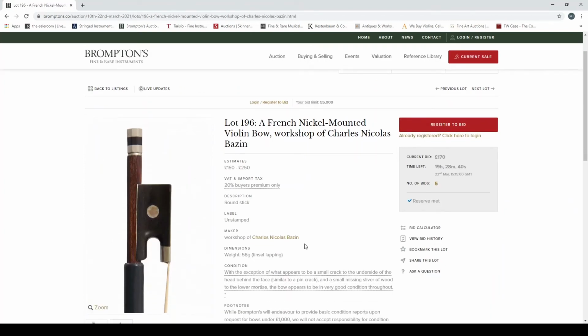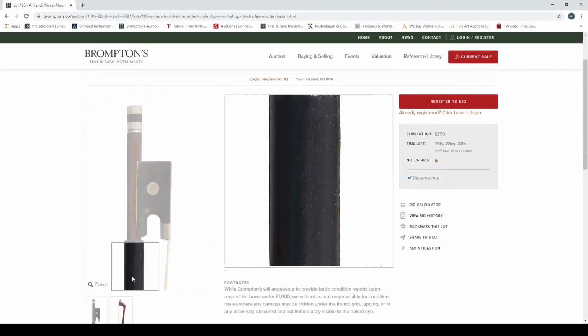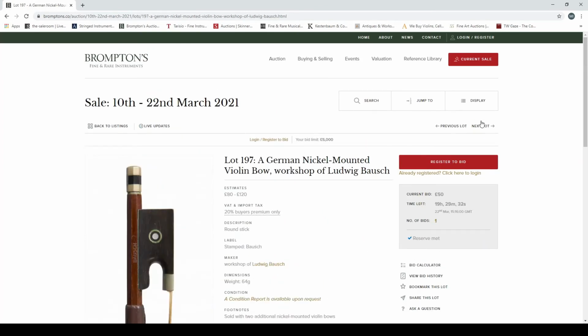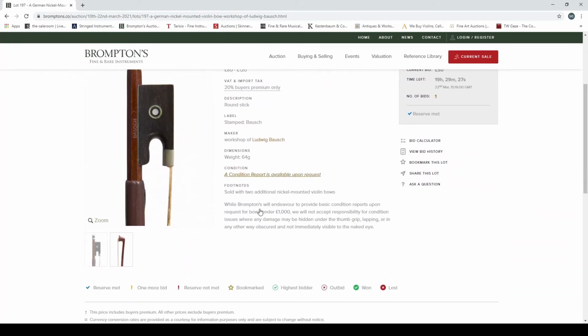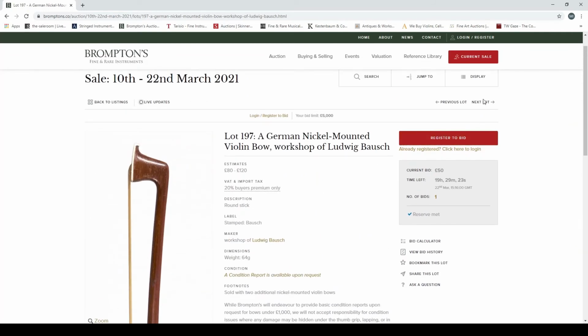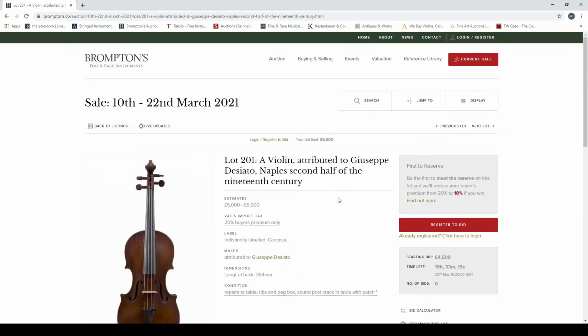A nickel mounted violin bow, workshop of Charles Nicolas Bazin. That's an interesting head. 5 on that. German nickel mounted violin bow, workshop of Ludwig Bausch. So quite a few bows here. Let's see, next one. Ooh, we're on to violins again.